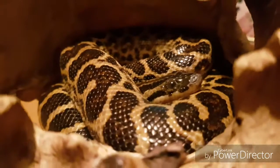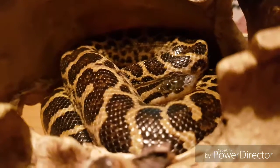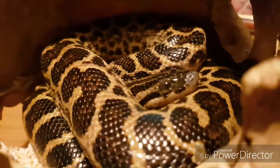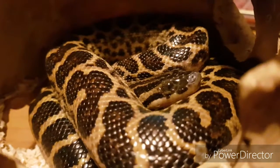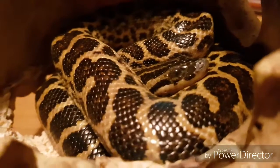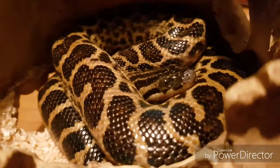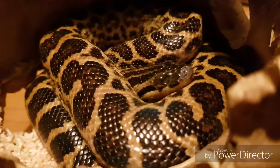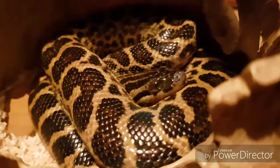He is eating medium to large mice. He eats every time you put a mouse in front of him. He's eaten every time. I haven't had a time where he hasn't eaten a mouse. When I first got him, he used to feed on weaner rats. They're just smaller than small mice, but they are bigger than fuzzies. He's now eating medium to large mice, so he is growing.